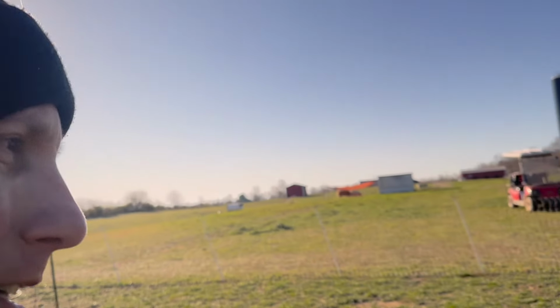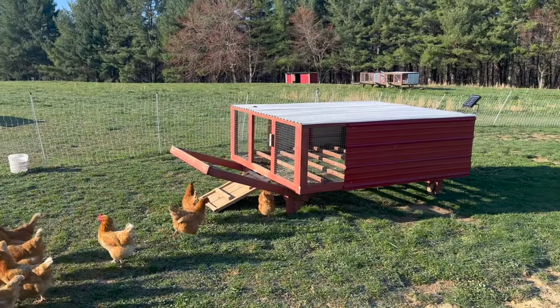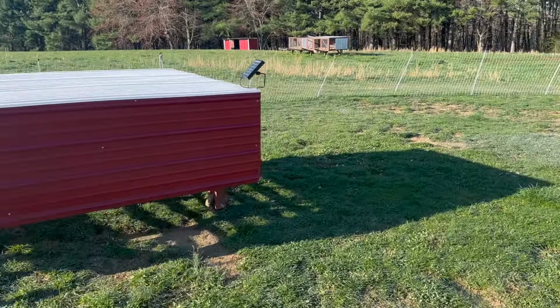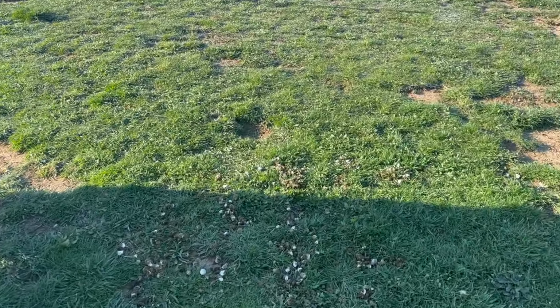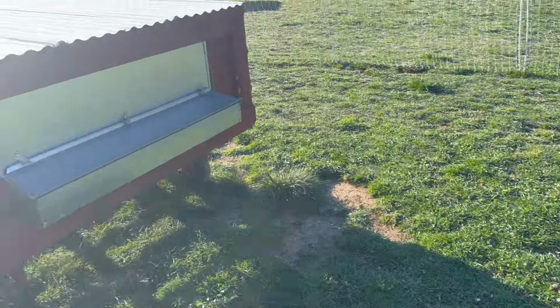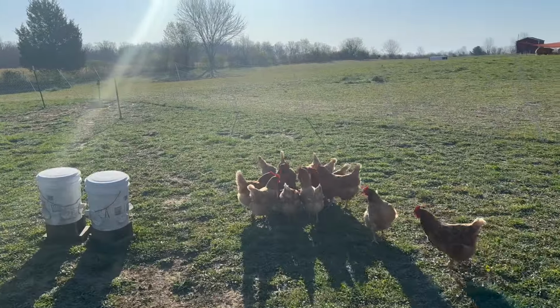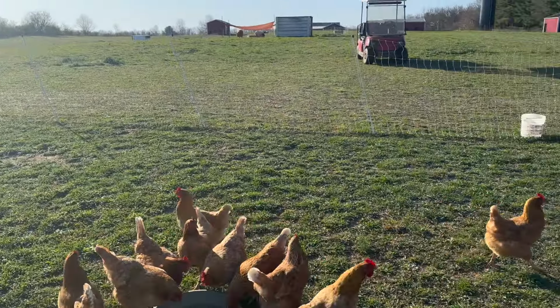We've got chickens moving. As you can see at the start of this, we move these houses once every day. Most of their manure is at night. You can see here where they were sleeping in lines. We've got it off to a fresh spot. These chickens don't need to move out of this area, but we've got two groups of chickens that do need to move to a new area.